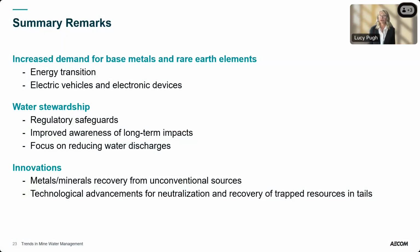So just to summarize our discussion today, and also what we learned in the case studies, the demand for base metals and rare earth elements is increasing as a result of energy transition, and the approach to mining is changing because of ESG considerations, climate change, and just the increased need to reuse water at these mines, as Eric was talking about. Mining companies are increasingly focused on water stewardship, both to meet stringent environmental standards, but also to reduce the water discharge and reduce long-term impacts from the mining operations.